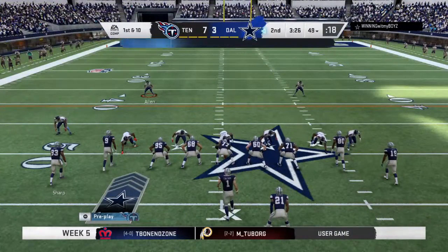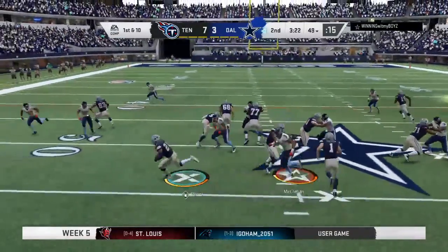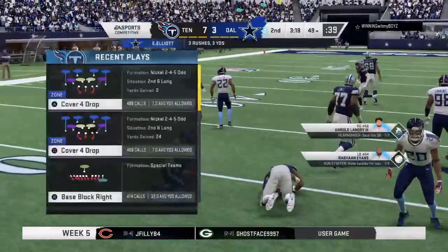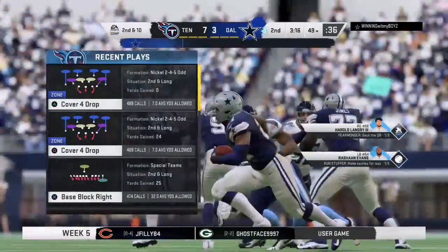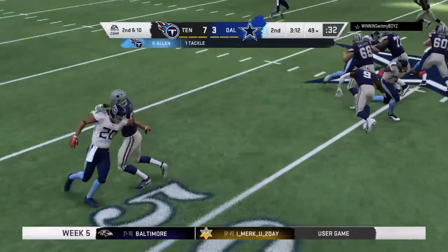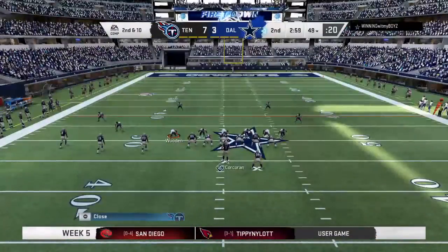Not easily done. So 1 play, and they're already just shy of midfield. From the shotgun again to Elliott. And he's going to be met at the line of scrimmage and taken down. Officially no gain on the play, and it's 2nd down. So nothing there that time, and maybe you need to look to the O-line. They weren't able to create any space.